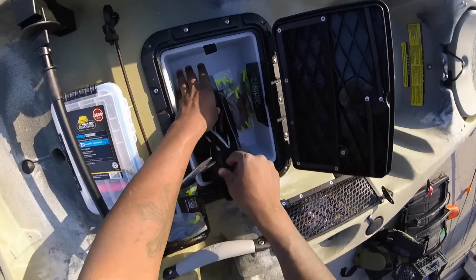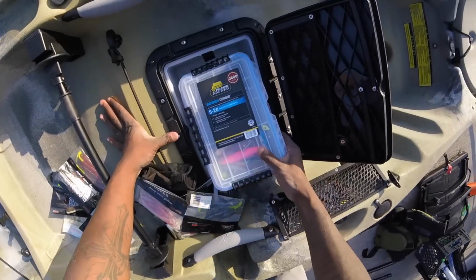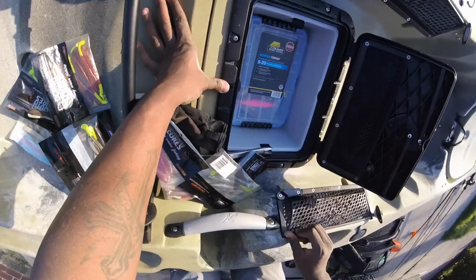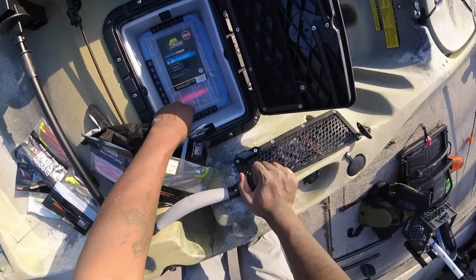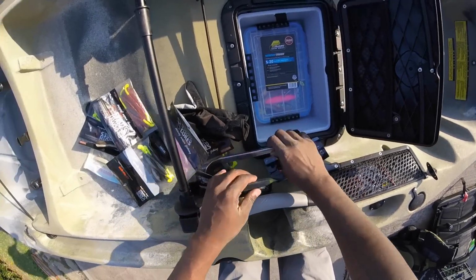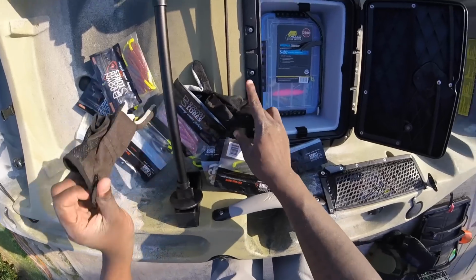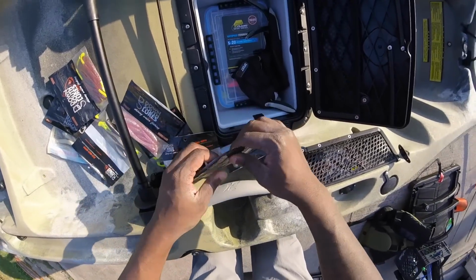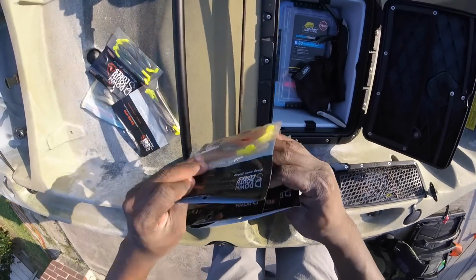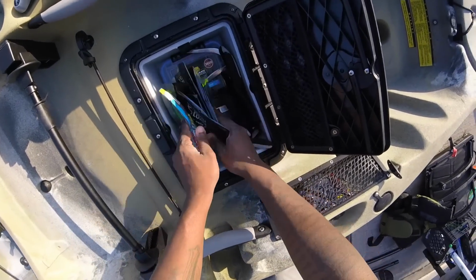Inside I'm able to fit, let me pull all this stuff out, I need to fix it anyway. So inside you can probably fit a couple Plano boxes here, but the 3600 series Plano box, probably two of them can fit. I have hooks, jig heads, pinch weights, and top waters inside of that. Then I have a hook remover down there. I have a pair of gloves. Then I have a couple packets of Down South plastics. I don't like them that much. That's all I pretty much need.